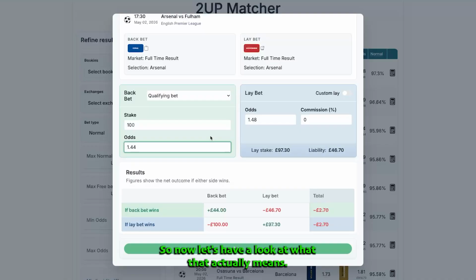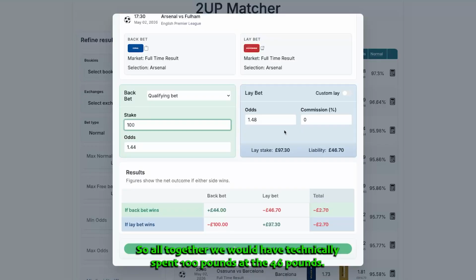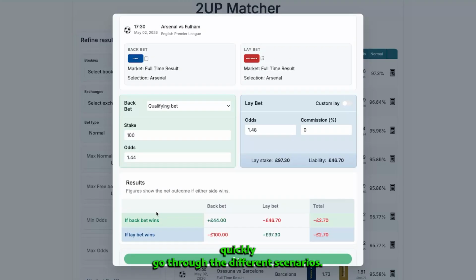So now let's have a look at what that actually means. So we placed a £100 bet on the two-up market on Arsenal to win, and then with a lay stake of £97, we placed a lay bet against Arsenal to win on Matchbook. And this would have required a liability of £46.70. So in your Matchbook account, you would have needed close to £50. So altogether, we would have technically spent £100, add the £46, so £146.70. Quickly go through the different scenarios.